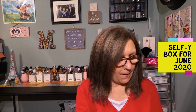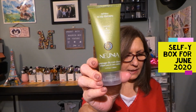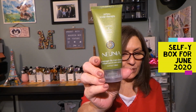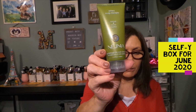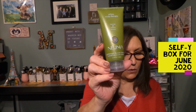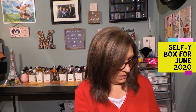This is from Renew. No, this is not from Renew. What's the name of this company? Yes, it is Renew. Scalp therapy, and this is a pretty big tube. Value of $26. This gentle exfoliator removes product buildup and reduces scalp irritation for all hair types using natural plant extracts like lavender stem and bay laurel leaf. And this is certified PETA cruelty-free, Green Circle, 100% wind power. How awesome. Vegan and gluten-free. I think we all could use this.